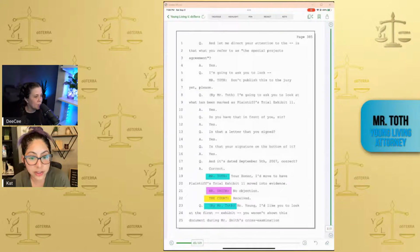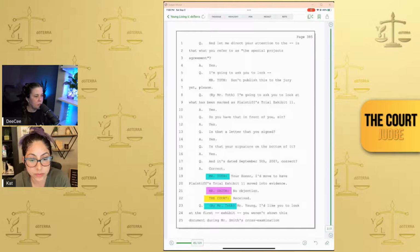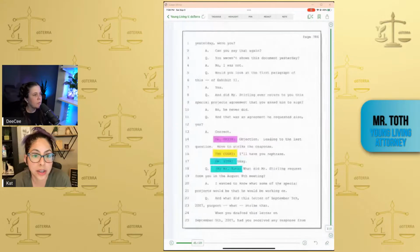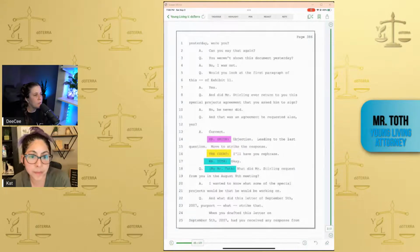Your Honor, I'd move to have Plaintiff's Trial Exhibit 11 moved into evidence. Mr. Smith said no objections. Judge said received. Mr. Young, I'd like you to look at the first exhibit. You weren't shown this document during Mr. Smith's cross-examination yesterday, were you?